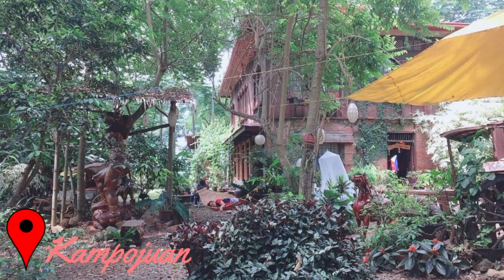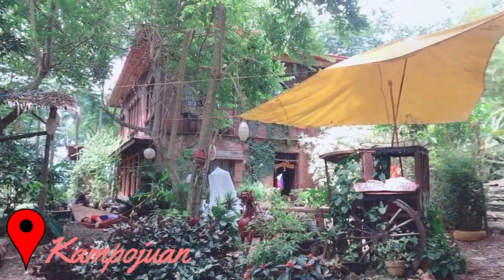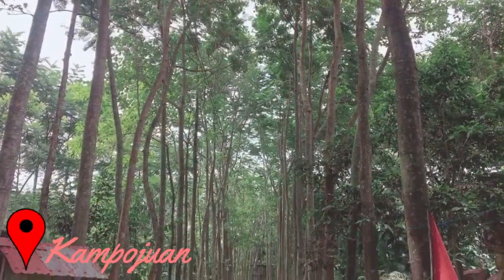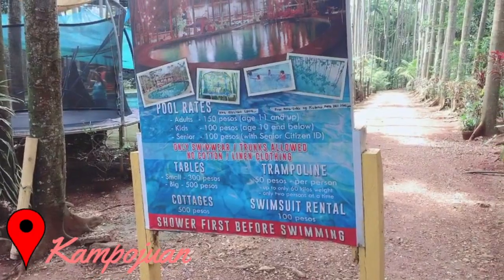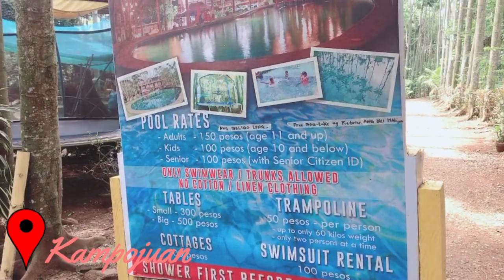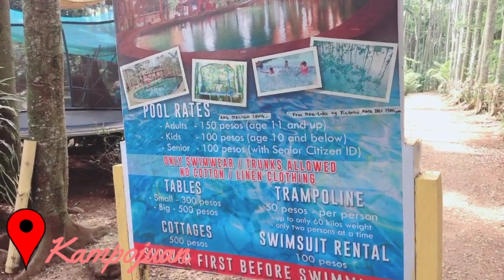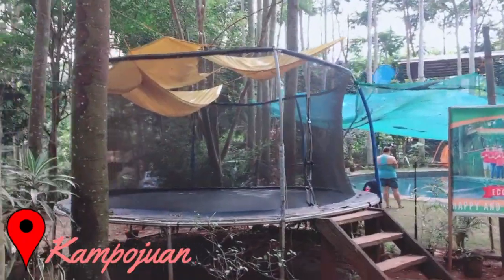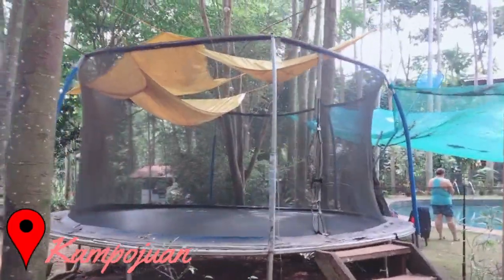Ganda dito, guys. Like, look at this place. Like, wow. So, this is their pool rates. For adults, it is 150 pesos, and then kids is 100 pesos, and then senior is also 100 pesos. So, this trampoline costs 50 pesos.